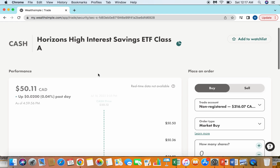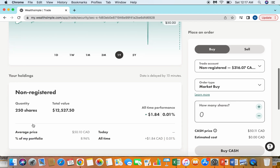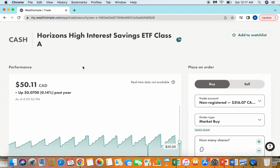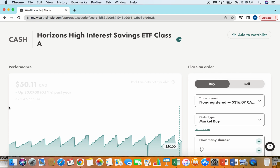Up next is cash. So this is a high interest savings ETF. Essentially how this one works, it'll be pretty obvious when you look at the stock chart. They just collect value over the month as it sits in a high interest savings account. And then at the end of the month, it goes back to $50 a share. You get paid your dividend of whatever the high interest was worth that month, and you move on. So I just have this as a spot that I put some excess cash in. Currently I have about $12,000 in here, and I just get a monthly interest payment essentially through a dividend. And I just feel like this is a better place to put cash than holding it in a checking account or even most high interest savings accounts with banks.